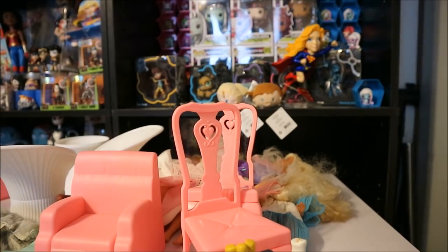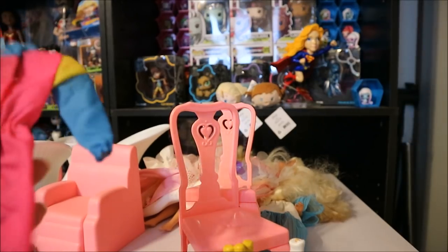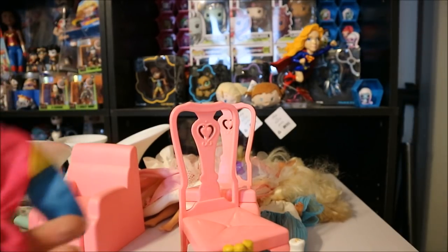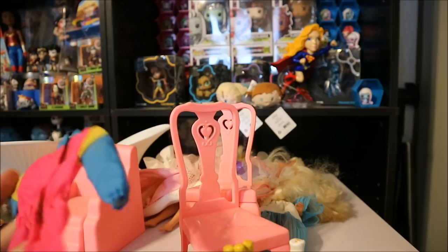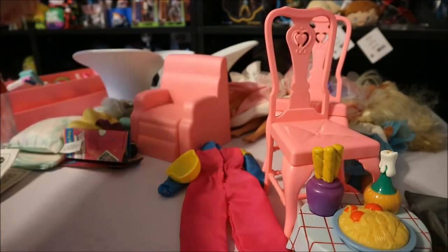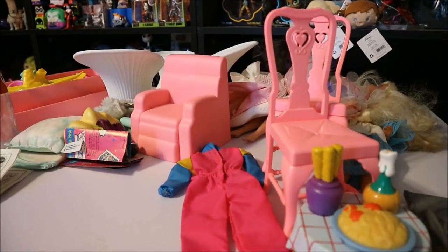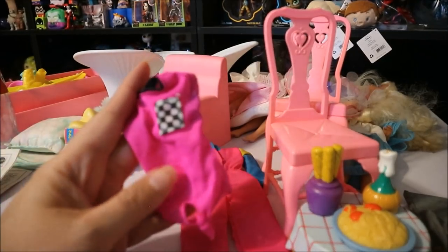Okay, so now we're going to get into the clothes. Got to push some things back without knocking things off. Then we got this. I think this goes to the skis. I'll put those back over there. I didn't notice that was the ski set. Oh, I didn't identify any of these outfits to what they went with.